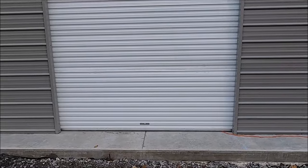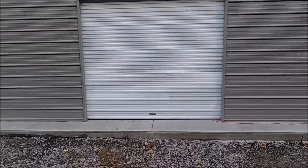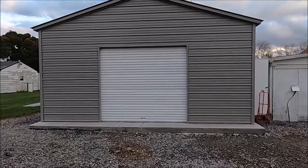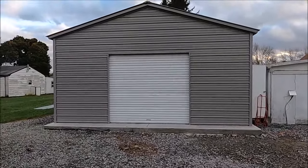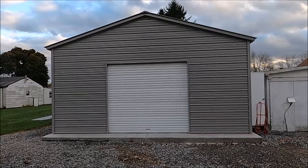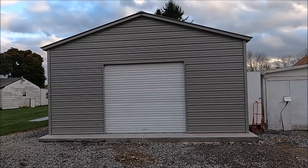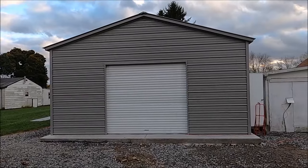But overall, we're really happy with this building. It's a lot of space for not a whole lot of money. I would certainly recommend them. They had it up in that one day, and the installers, like I said, did a pretty good job putting it up.